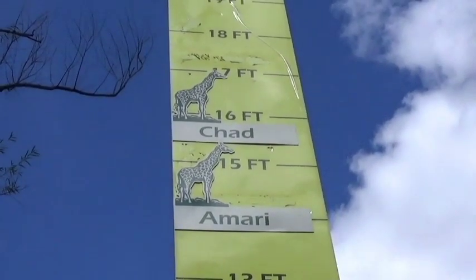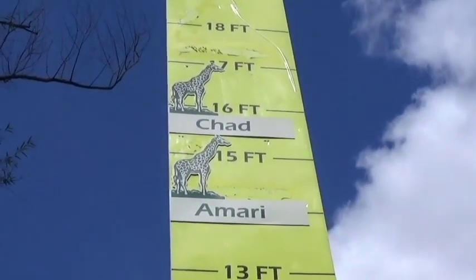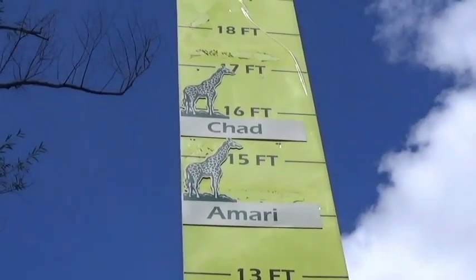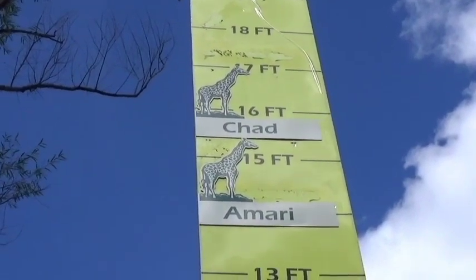So these are our 2 giraffes' names, Chad and Amari. Now if you know who Amari is, that's Jaina's daughter, who you just saw right now. And Chad could be a male, I'm not sure. Just let me know in the comments below.